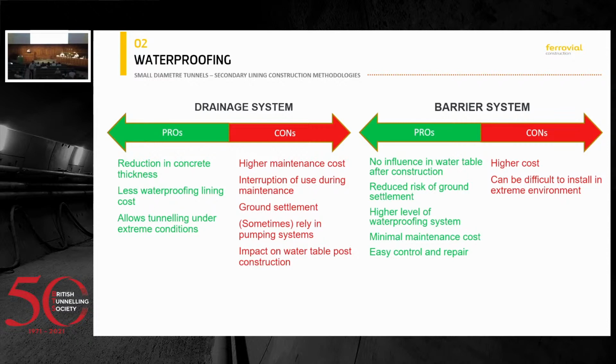And the other one is that it's a sewage tunnel. So you don't want water to come in, but obviously you don't want the sewage to go out because it would contaminate the aquifers. So the solution was clear. We went to a barrier system. You can see there an outline of how it works.